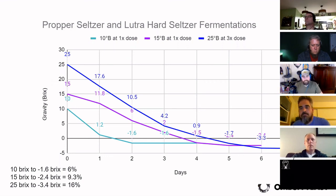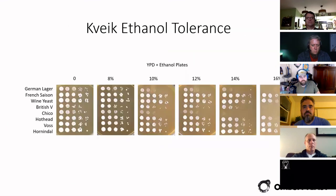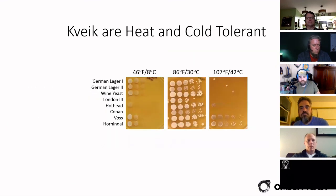I've got one more. This is probably a follow-up to something I asked earlier, but early in the presentation, you showed the plates where you were stressing the yeast at different temperatures. You had one down at about 40-odd Fahrenheit, and one closer to about 100, or over 100. You said that some of the strains, like Hothead and the Hornindal, were still thriving. Yeah, the Voss and the Hornindal are still thriving at 107. They're still doing pretty well at 46.